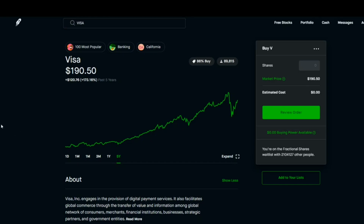Okay, so the next type of stock we're going to be looking at is dividend stocks. And a dividend is when they pay out partial earnings to the shareholders, which is us as the investors.